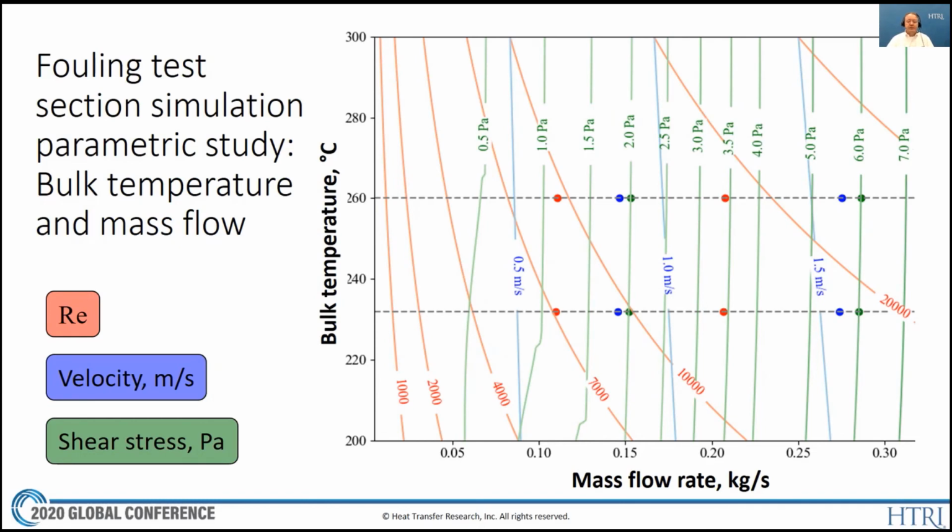Similarly, you can look at the plot a little differently. In this case, we have Reynolds number and shear stress as a function of bulk temperature and mass flow rate. And Reynolds number is like a measure of how you can convect or move the fouling components to the wall surface. And as expected, it increases with mass flow rate, but also increases with bulk temperature. Shear stress, on the other hand, is largely just a function of mass flow rate and not temperature. It's fairly sensitive to the velocity.